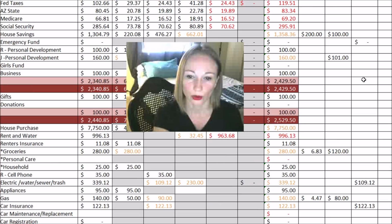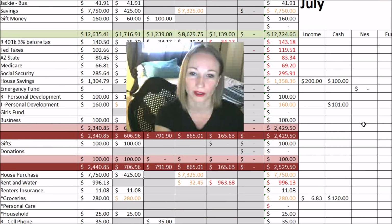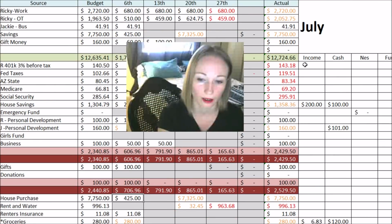And then within necessities, you can see here we have our electricity that's going to be coming out and our car and motorcycle insurance that will be coming out. So those are kind of what's in there. So that's just an update of what's going on there.